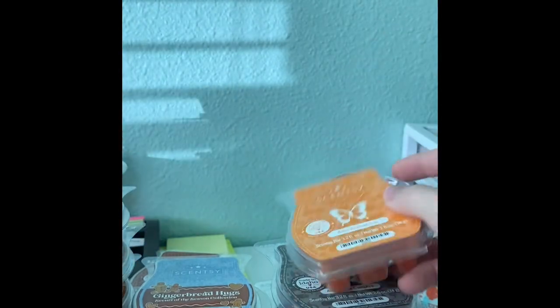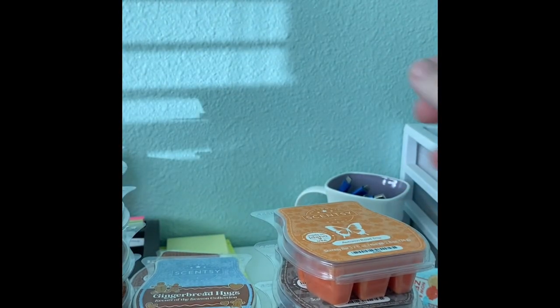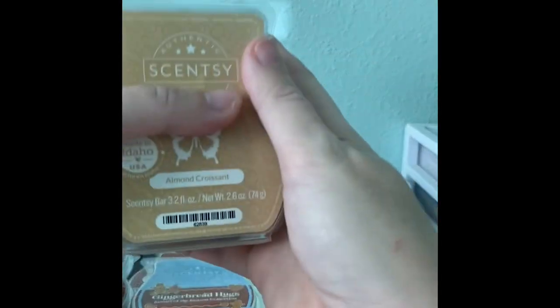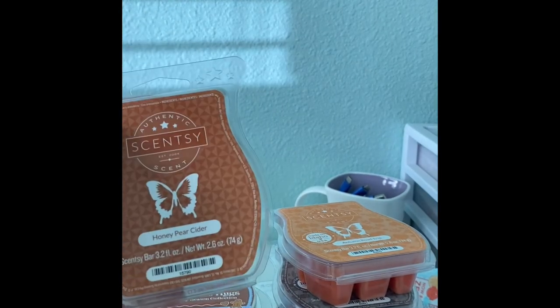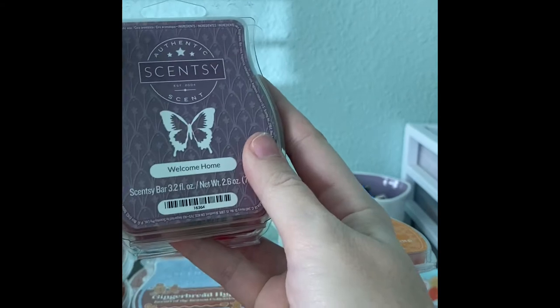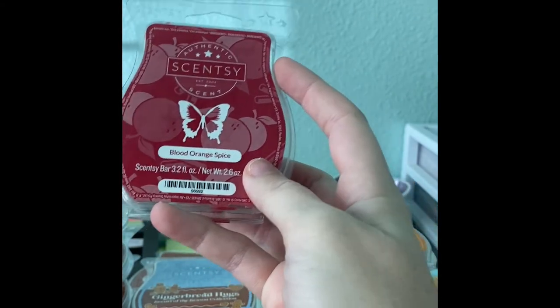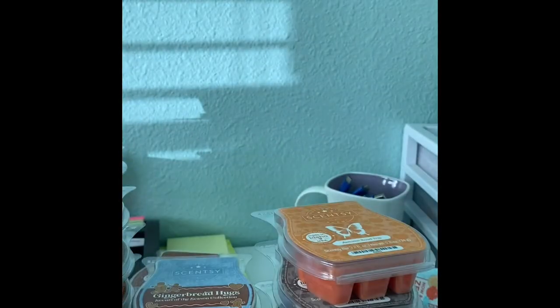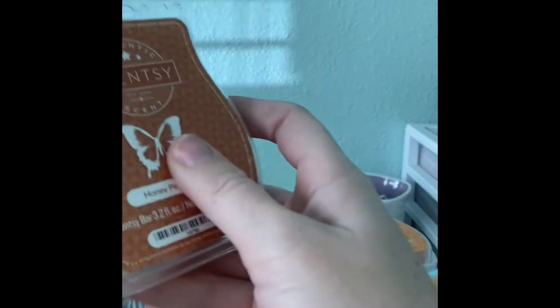More candied cranberry pecan. More autumn road trip and snowberry. More autumn road trip. Almond croissant. I don't know why they're in here because I think I could melt those now, but what else? Honey pear cider. Welcome home. Blood orange spice. This is one that I like loved, and my nose has just changed, and I can't do it anymore. Honey pear cider. Two more of those.